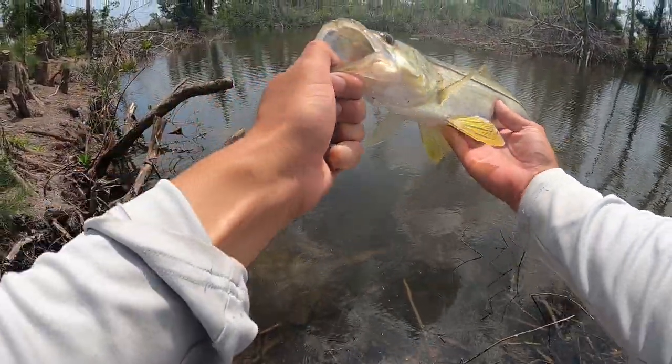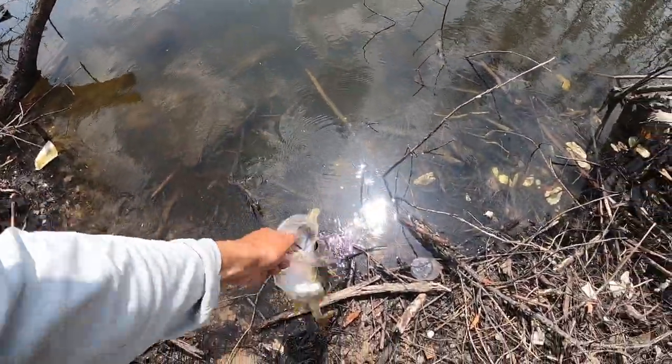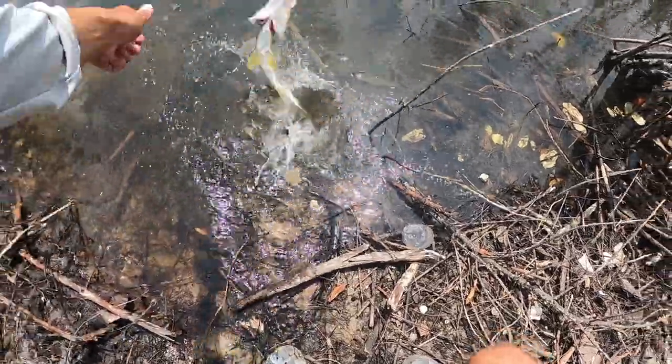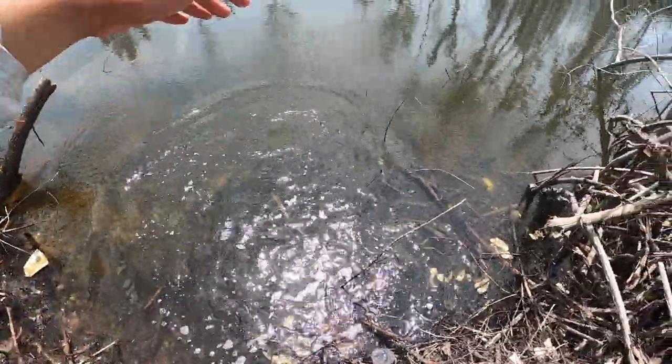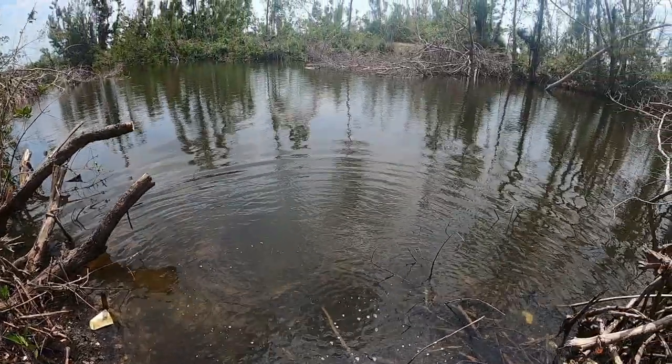Fun size for sure. Happy he came back for seconds. That was pretty cool. Oh, there he goes. Yeah, he's gone. Did a backwards jump there. That was kind of cool.